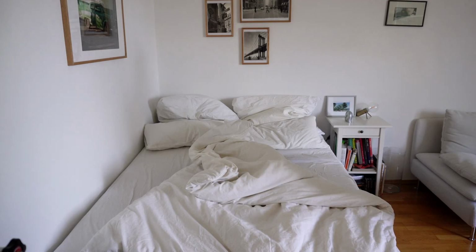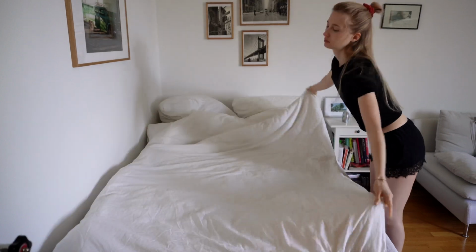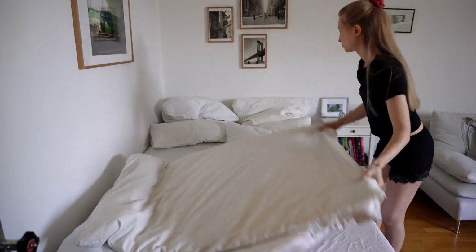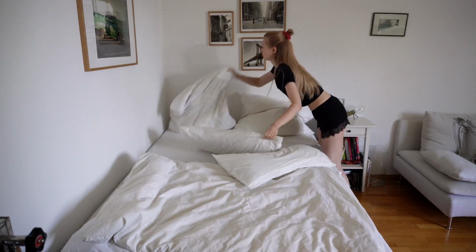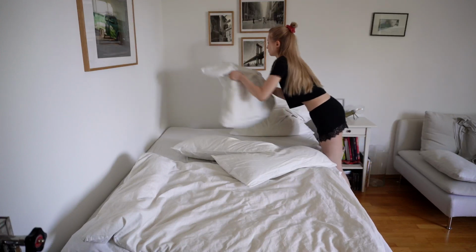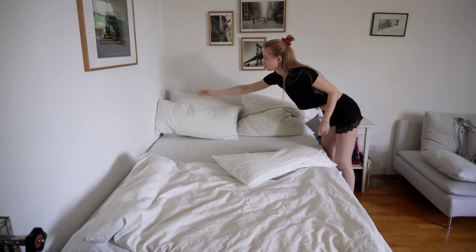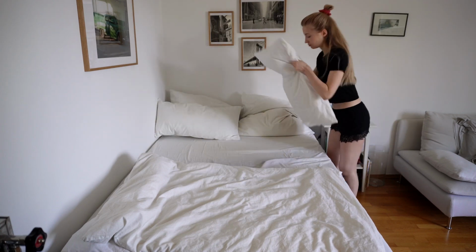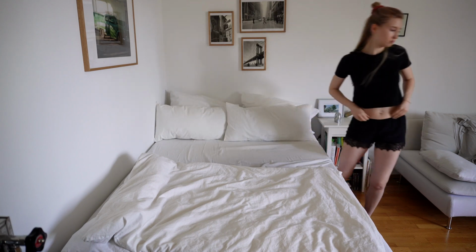Then I shake up my pillows and my blankets and let my bed air out before I make it. That's very important because during the night there's things like sweat and stuff going into your bed and your pillow and your blanket. And if you make your bed first thing in the morning, these things just stay in the bed and you don't want that. So let your bed breathe in the morning before you make it.